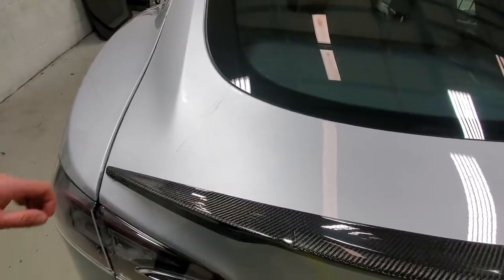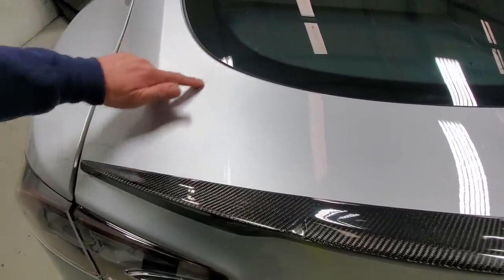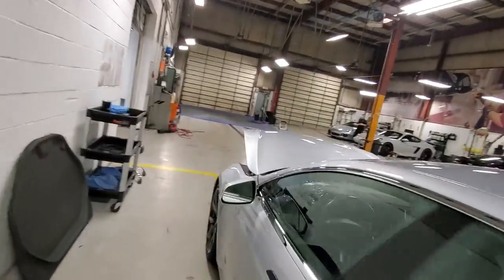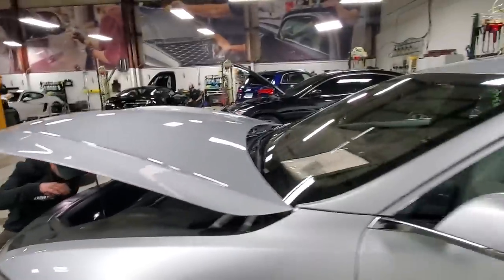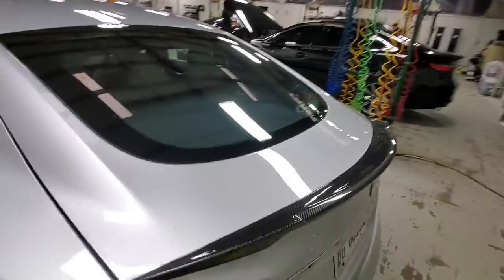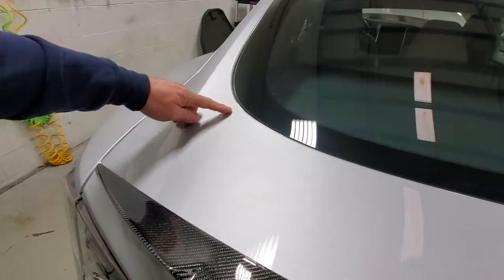Every time I bring a car here, we kind of go down the rabbit hole of finding stuff. Now, I knew this was here, but we are finding a couple of dents. So I have Dennis Does Dents over here working on one on the hood, and we have one on the door as well. So we're gonna try and get out as much of these imperfections as possible before we start wrapping the car. But Jason thinks he can get some of this out.